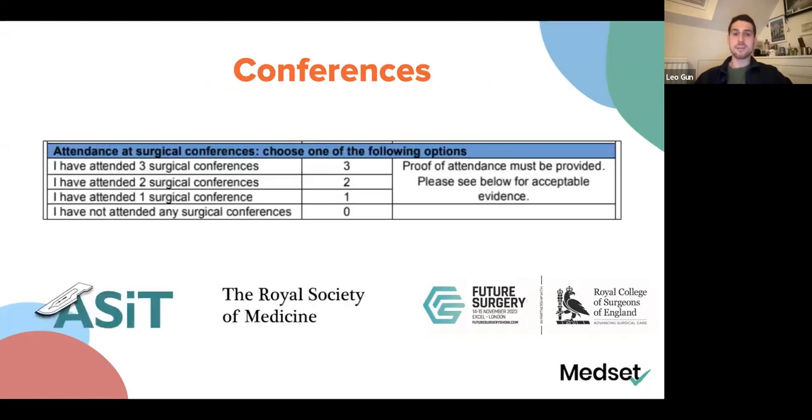Next is conferences. Pretty straightforward. I have attended 3 surgical conferences. If you've attended 3 conferences, you've got 3 points, easy peasy. How to find conferences: the ASIT website has conferences on an annual basis, and they also have sub-conferences, all on their website. So with regards to finding conferences, looking at the ASIT website is pretty easy. You can also look at the Royal Society of Medicine. They index and host a large number of conferences.